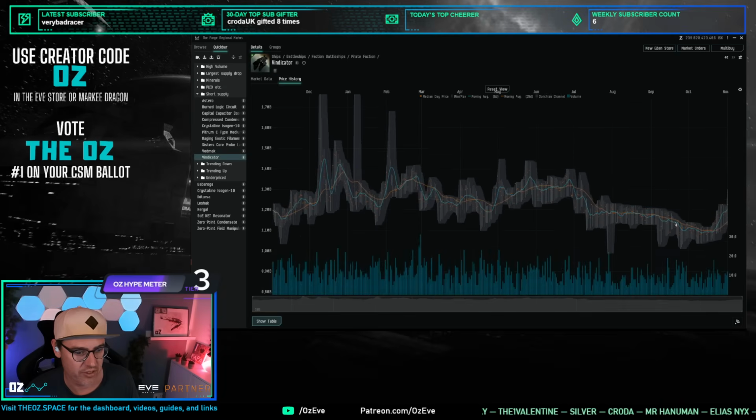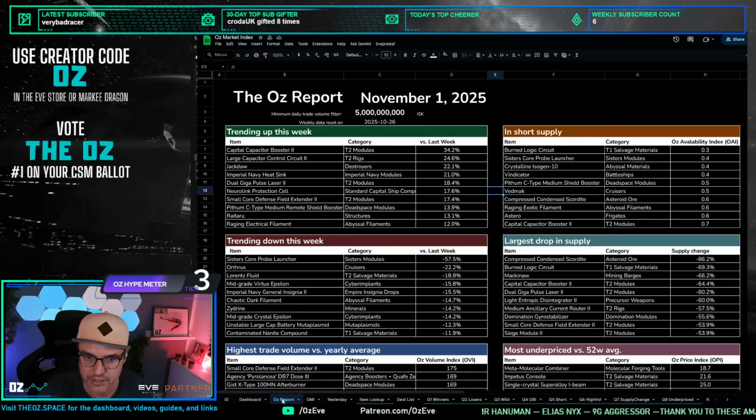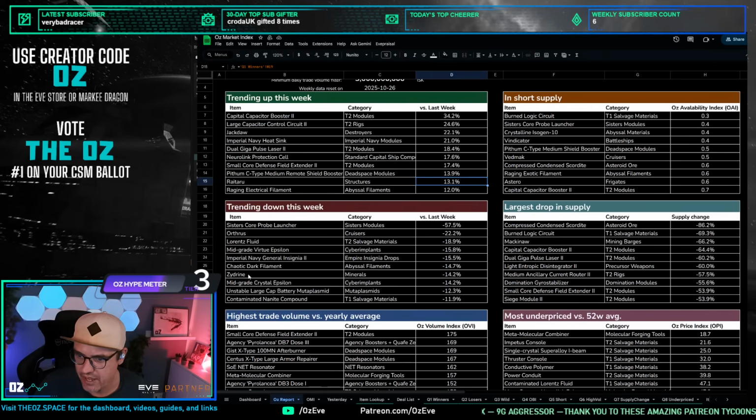And then also the Vindicator seems to be quite popular right now. We've seen a rising price in Vindicators over the last week or two. And so that's another thing to consider. I think if I look at my dashboard here, I think that's all we want to mention. Raitaru's up 13%. Also interesting. Zydrine is a big loser this week. Zydrine on the mineral front, 14% down. Massive.